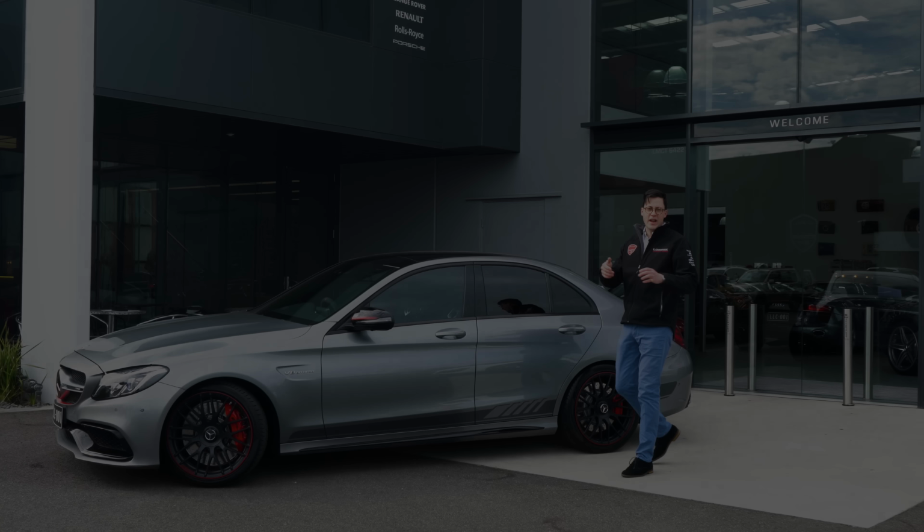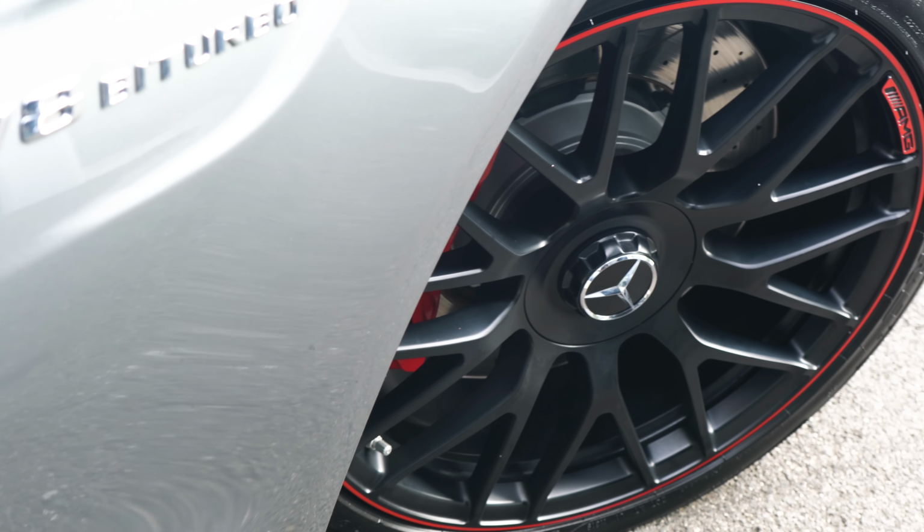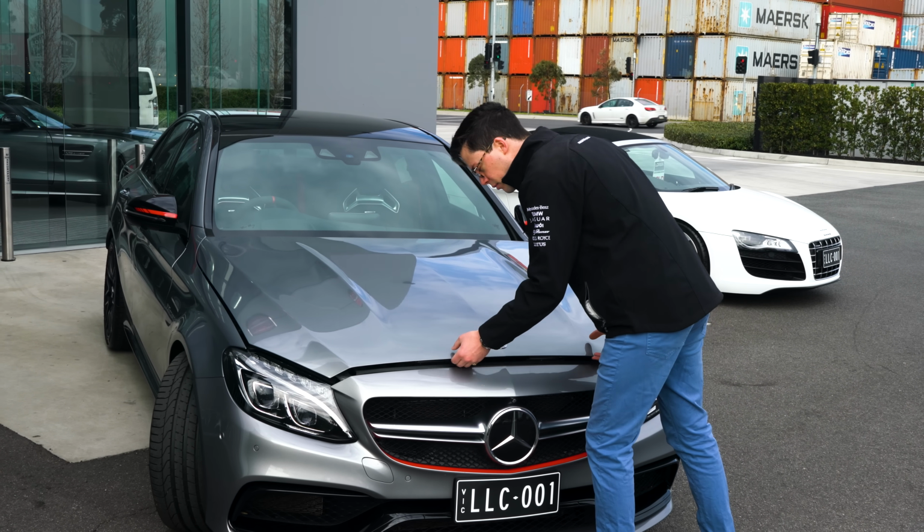Now we got all of that out of the way, we can cast our eyes to the current generation. And from the outset, things don't seem so good. So let's start with what's under the bonnet.